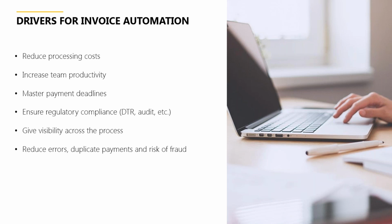From Supplier Portal, they can choose to upload an invoice. They can watch it hit the system. They can see it go ready to pay, if there's nothing wrong with that invoice, within a few minutes automatically. So it drastically simplifies the entire process and gives full visibility.